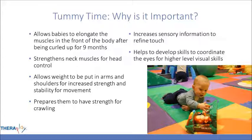It also allows them to get sensory input and to really work on those fine motor skills. As they're on their belly, they're pushing up, we're opening our hands, we're developing those arches in the hands, we're getting feedback through the hands, and that's all great to help develop all of those skills for in the future. It also helps develop skills to coordinate the eyes for those higher level visual skills. So this is a different position that they're utilizing that vision with.